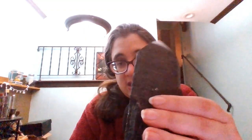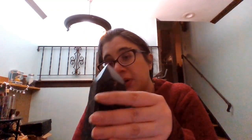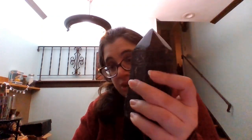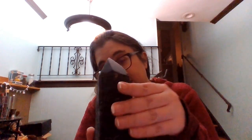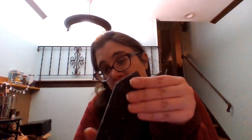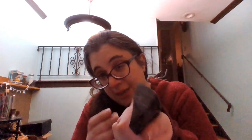So this is a tourmaline point. I guess you could also call this a tourmaline obelisk. They come in large sizes. Now, they are supposedly carved. This one's more of a rough carve, as you can see. It's not highly polished, it's kind of matte. So you can find a lot of different things of what you're looking for. I just happen to really like this.